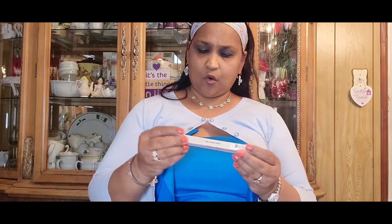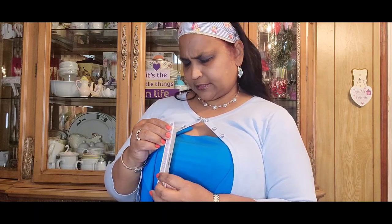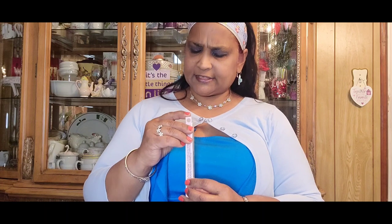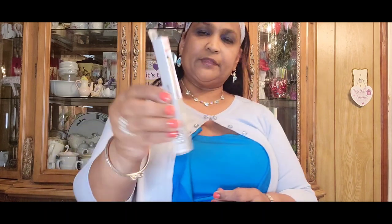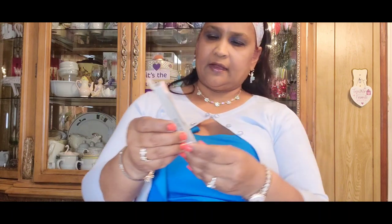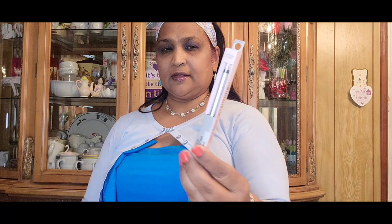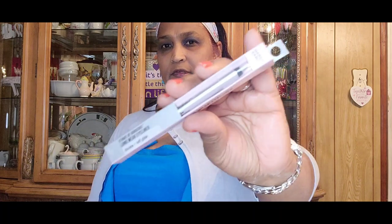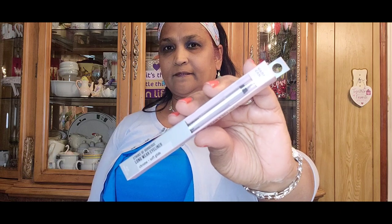And then I picked up more hard candy. This one is Silver Fox. This is what it looks like, in this beautiful, iridescent packaging. Look at that, how beautiful. Really, really beautiful. So I got that.